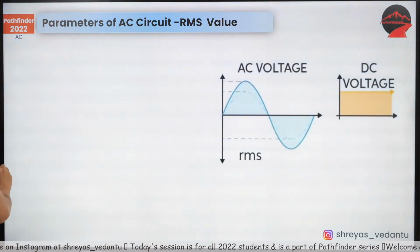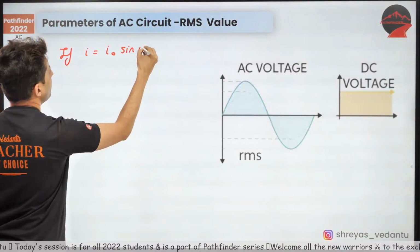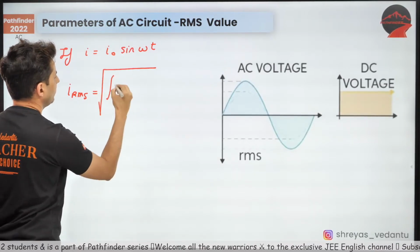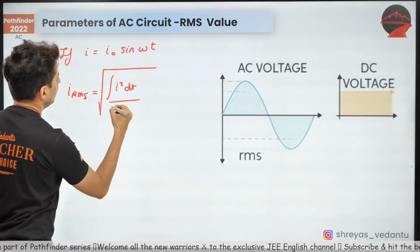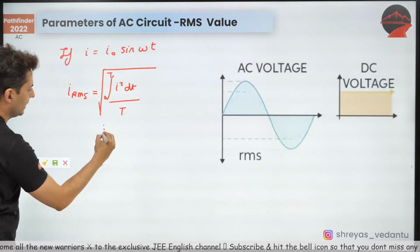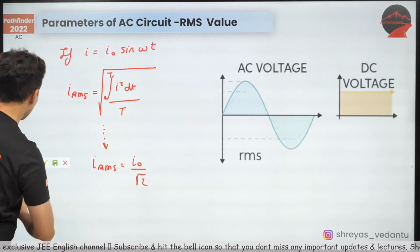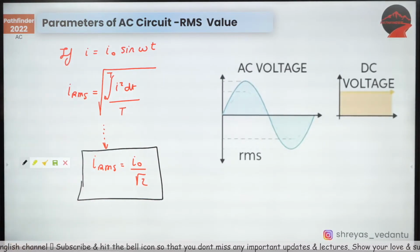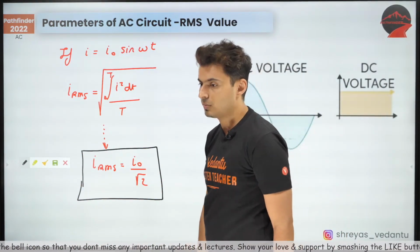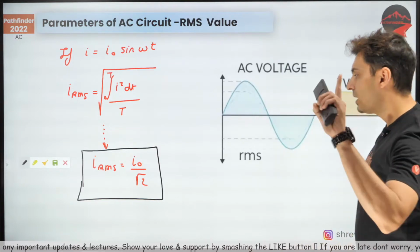let me tell you, if for example I is equal to I naught sine omega t, then the RMS current, which is by definition root of integral of I squared dt divided by T from 0 to T. If you substitute this current and integrate it, the answer comes out to be I naught by root 2. This is also something you should remember. The RMS value is the max value or the amplitude divided by root 2, something you should be very, very clear about. So very important: peak by root 2.